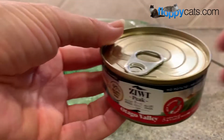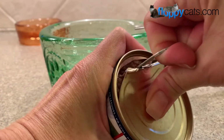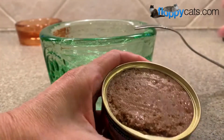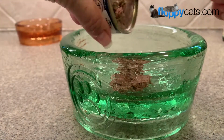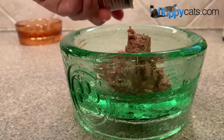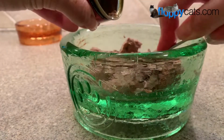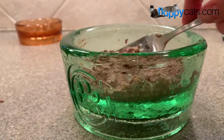Day 2, which means this is the day after we got our shipment. So today we're doing the Otago Valley. Pop that off, and then I put it in. You definitely need a fork or a spoon to get ZIWI Peak food out. It's usually stuck in there pretty well. Then I always add a little bit of warm water. I find that it brings out the aroma, but also I want my cats to get a little more liquid.